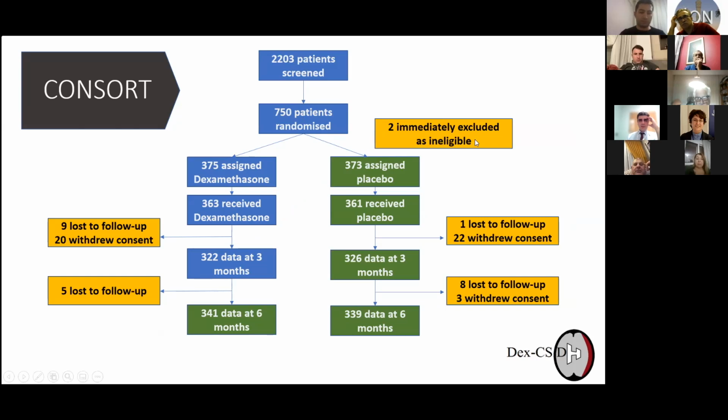2 were immediately excluded, as they were ineligible, so we come down to 748. And of those, 375 were assigned to dexamethasone. 363 actually received dexamethasone. On the other side, the placebo arm, 373 were assigned to placebo, and 361 actually received the placebo. So the main reason for patients not receiving dexamethasone or placebo was the size. Believe it or not, it was the size of the capsule. So many patients just could not swallow the capsule because of its size.